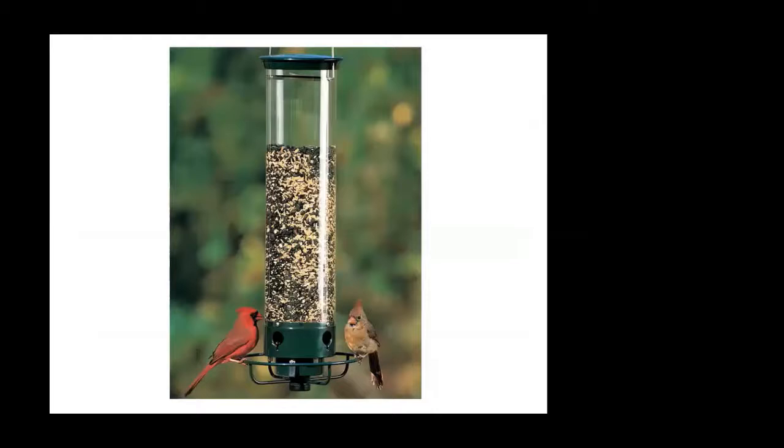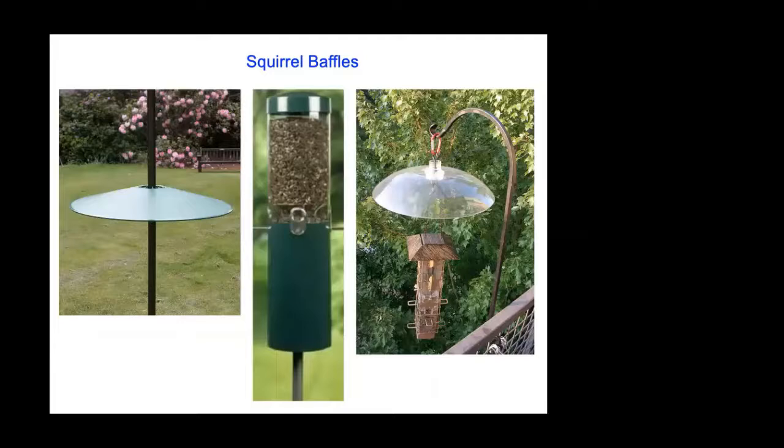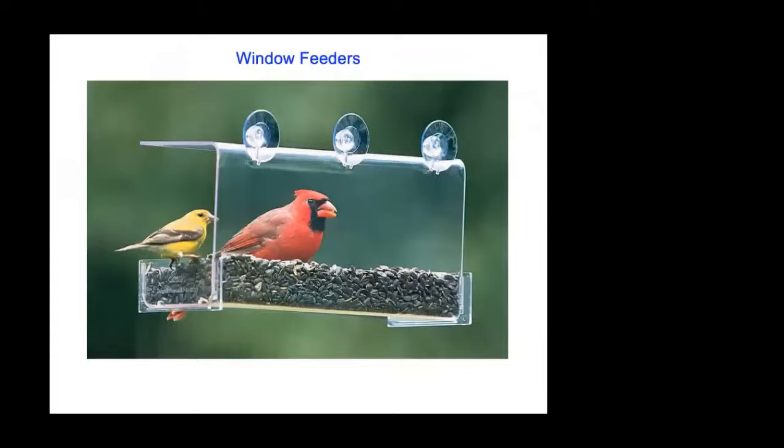or like this one. In most cases, people want to keep squirrels out. So here are some strategies, some squirrel baffles for doing just that. Perhaps a window feeder is one of the best designs out there, because not only do we get to see them up close, so it's a thrilling experience, but predators and squirrels are unlikely to be able to access that feeder. And you'll also be reminded, since you'll see that feeder so often, you'll look at it, you'll monitor it, you'll realize if it needs to be cleaned.